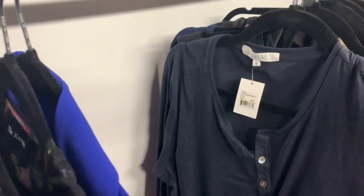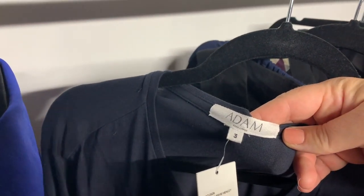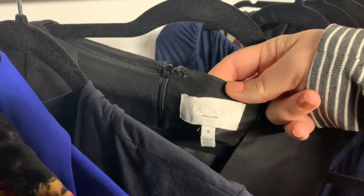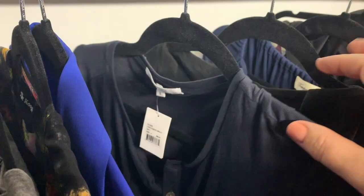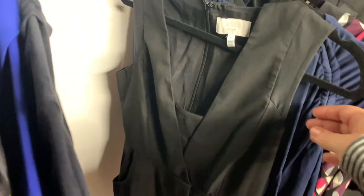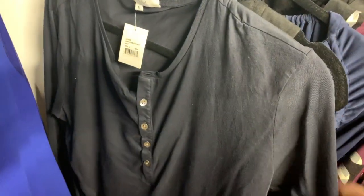Next up is Adam Lippes, and let me show you this. He's kind of a little known American designer, and his pieces aren't really that expensive new, and so their resale value isn't that great. On eBay, maybe $20, a few dollars on ThredUp, but the Real Real does take it. Hopefully they'll list the dress high at maybe about $75, so I'll make about $24 back on it. I did spend $5 purchasing it. For the shirt, probably a lot less than that, but it is new with tags.